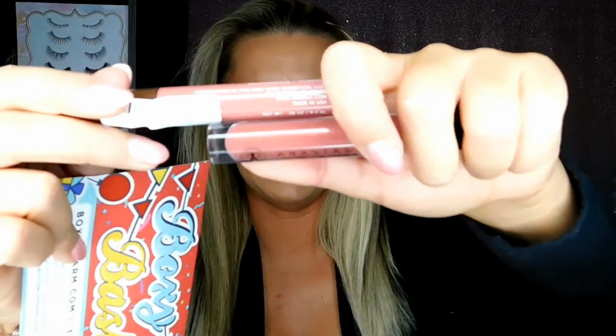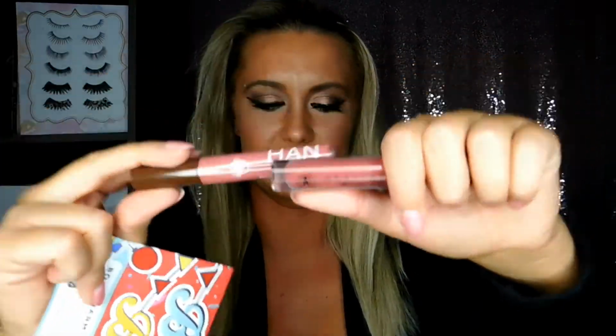It's called Nude Rose. This is a really pretty color. It's probably similar to this, but it looks a little bit darker. And compared to the Anastasia one that I was using, this one is more matte. And this looks slightly darker to me. So yeah, that retails for $15.